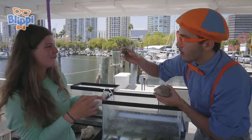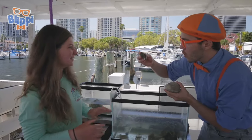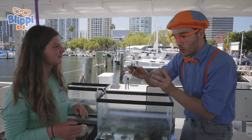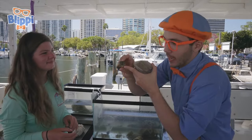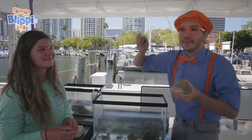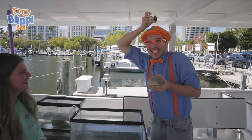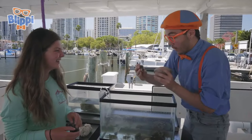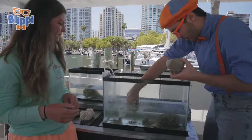Is this a bivalve too? This one's not a bivalve. This one's called a mollusk. It does not have two identical matching halves. Whoa, that is so cool. Bivalve, mollusk. And this one looks like it has a king's crown on its head. King Blippi with the really cool mollusk. So silly. Well, these are pretty cool shells, but I'm gonna let them go back into the water.